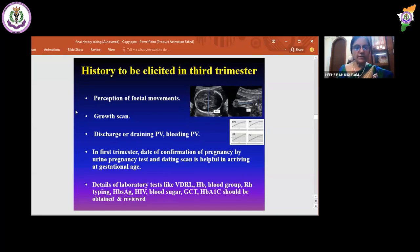The same thing in the third trimester: we have to find out about the growth scan. The growth scan and the chart you should review, whether the birth weight curve is normal or it is below the 10th percentile or 90th percentile. Get into the habit of asking the three common complaints you must ask, and you have to review all the old records, whether the fetus is growing normally, and the fetal and maternal well-being you have to assess.